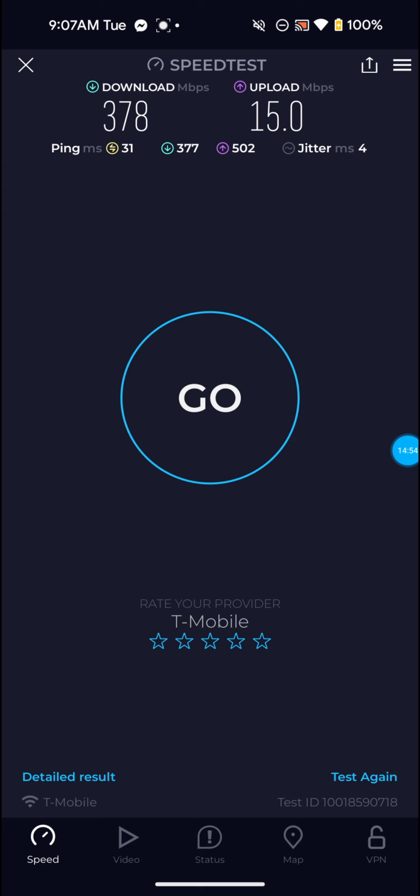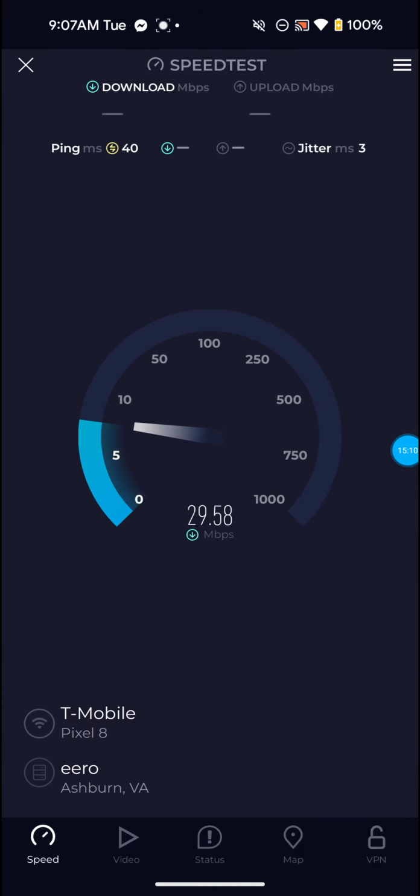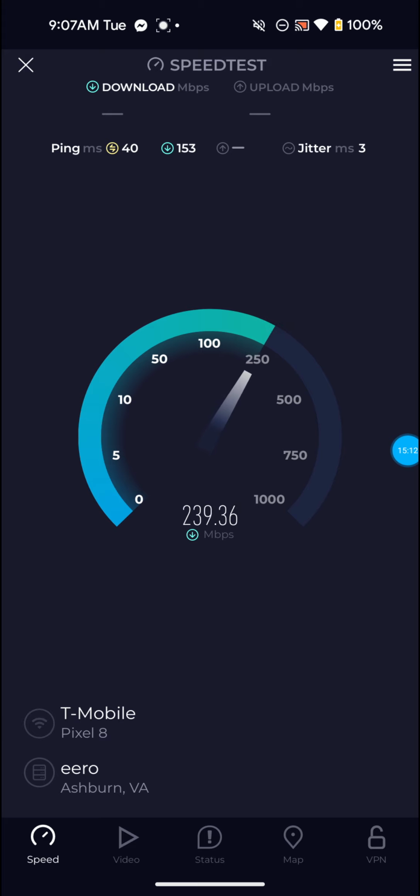But not bad on this one though. For the download and the upload, not really bad either, or the ping. So on that one, download 378, upload 15 even, and then 31 ping. The ping actually did go up on this one, but still very usable speeds, especially for it being rainy out there, like I just said.